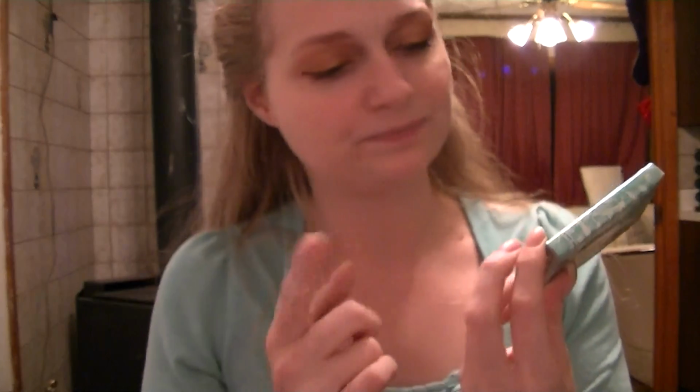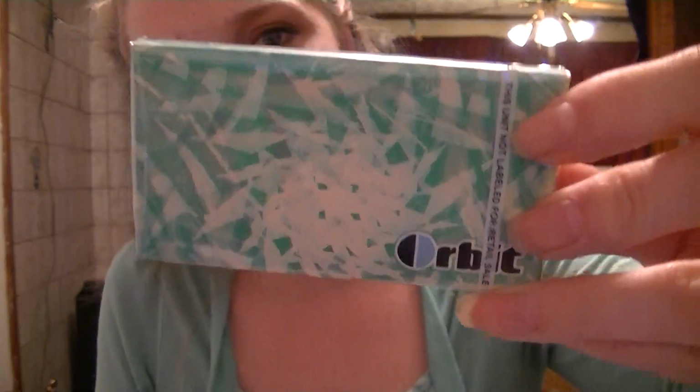Next is my Orbit Sweet Mint. This came in a 3-pack, so it doesn't have, you know, anything. I haven't opened this one yet, but it's got a really pretty packaging.